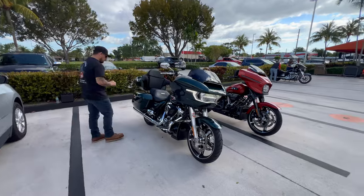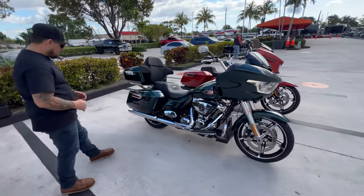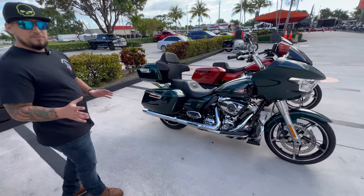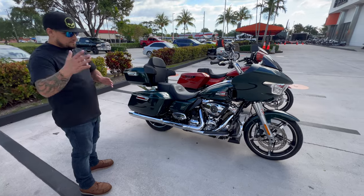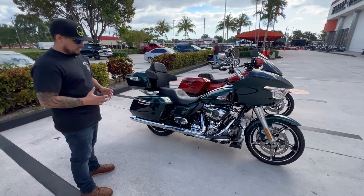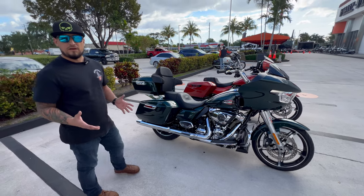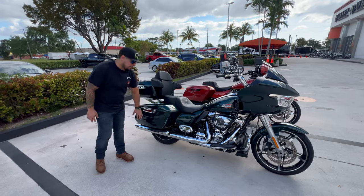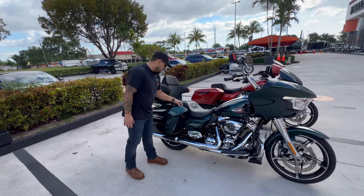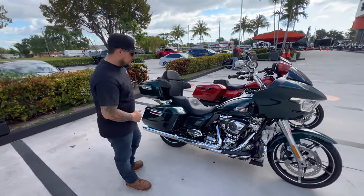The saddlebags have changed as well. They have a different shape from last year's saddlebags. Not a fan of it, but like I said, Harley's changing things around and they don't look bad. It's just that it's not my style. I'll probably still keep my saddlebags. I just don't like how bulky it is right here. And to be honest, they look about the same size inside, maybe a little bigger, maybe a little wider.